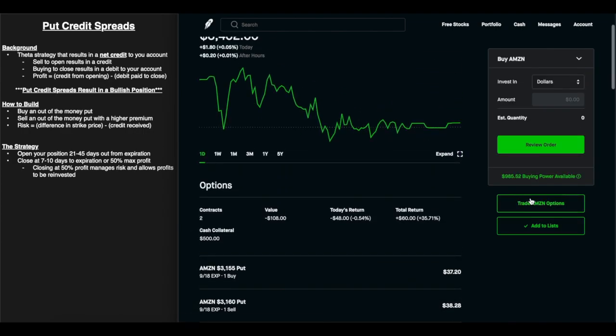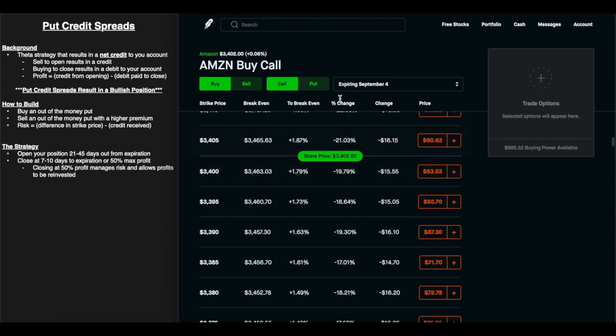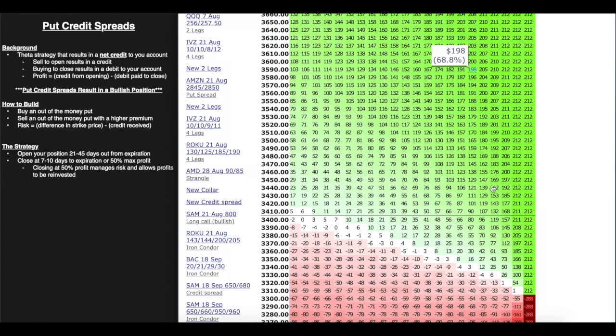And let's go to Amazon options, and we're going to be building a put credit spread, which is going to give you a bullish position. What that means is you want the stock to go up, you want the stock to increase in price, and it can even trade neutral. It cannot increase, it can stay at the same price, and you're still going to be collecting money from that theta decay. What that looks like is right here back on Options Profit Calculator.